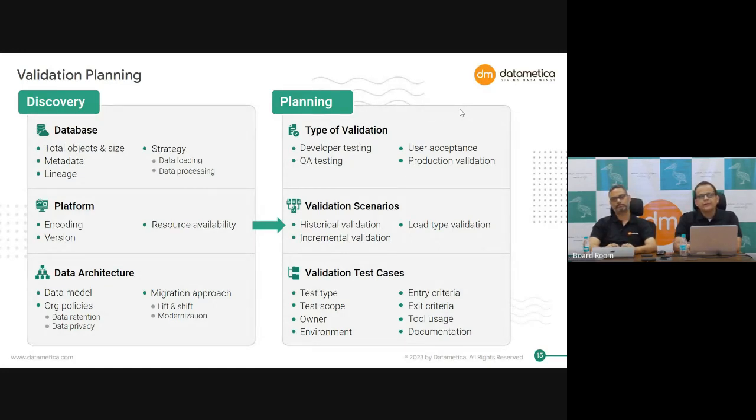So what do you cover in discovery? As I said, discovery is to know more about your data. You need to get an inventory of different things, and this is not an exhaustive list. This is an indicative list, so at least you know where to start.